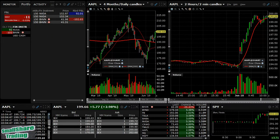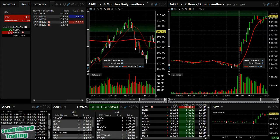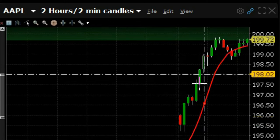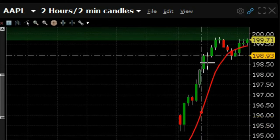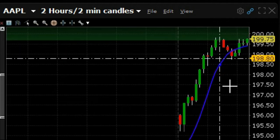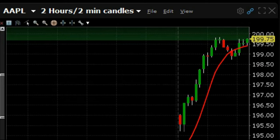Apple, we're going to take this for a long right here at the bid. If we can get hit, all right. We're in at 199.67. This looks really nice here for a breakout. It opened, it gapped up, and went. It just blasted off. And once it reached the highs, it dipped. And now it's right back to where it was on the high, so I'm thinking it's going to go over 200.